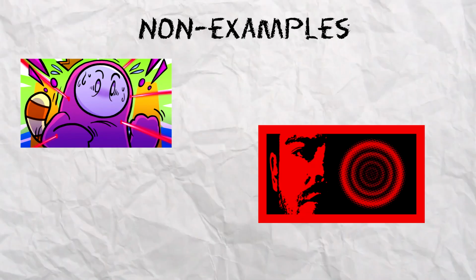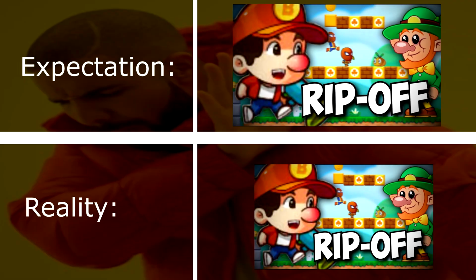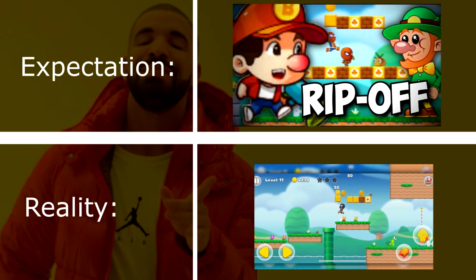Some non-examples would be custom artwork or a collage of video assets. As you can clearly see, these thumbnails aren't trying to show you what's in the actual video, but rather what the video is about.